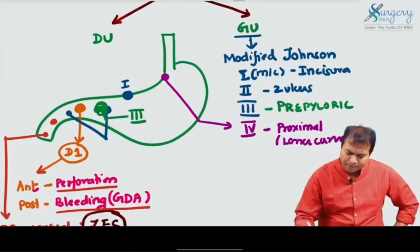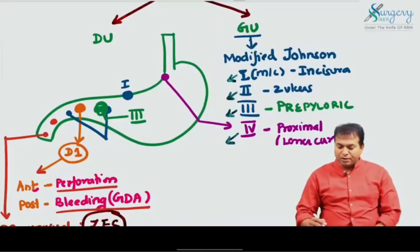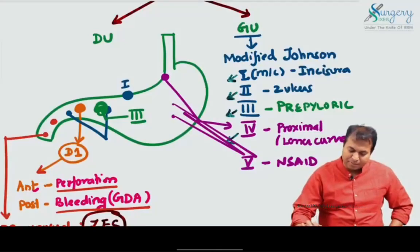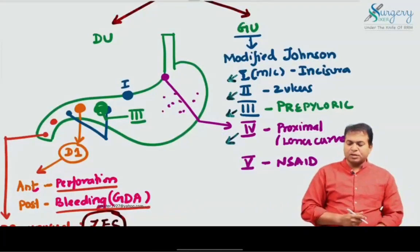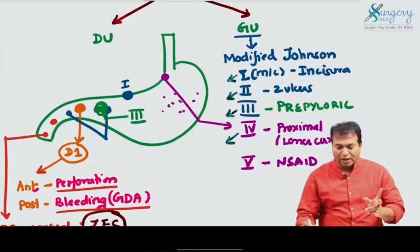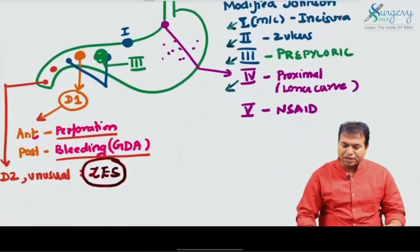So type 1 is incisura. Type 2 is 2 ulcers. 3 is pre-pyloric. 4 is proximal lesser curve ulcers. 5, that is the new modified classification, they have added NSAID induced ulcers. Everywhere in the stomach you get NSAID induced ulcers like this. So modified Johnson classification 1, 2, 3, 4, 5. 1 is at the incisura, 2 is 2 ulcers, 1 in the stomach, another in the duodenum, 3 is pre-pyloric, 4 is proximal, 5 is NSAID induced ulcers.